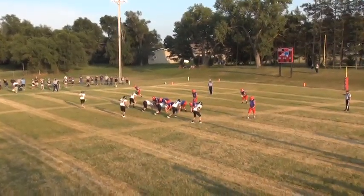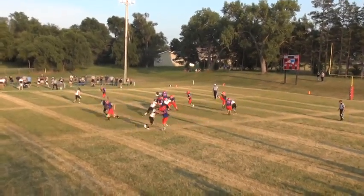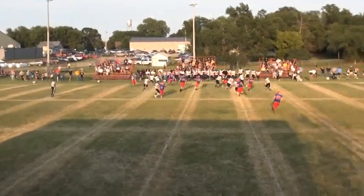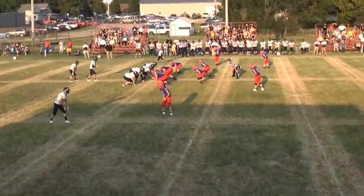Finally. Back needs to return this punt. We'll beat Bennett Cassens for the Faulkton area Trojans. Here is the punt. Faulkton is number 30. Kyle Hamilton is going to number 11. Bennett Cassens. It is first and 10 at the 50-yard line for the Faulkton Trojans.